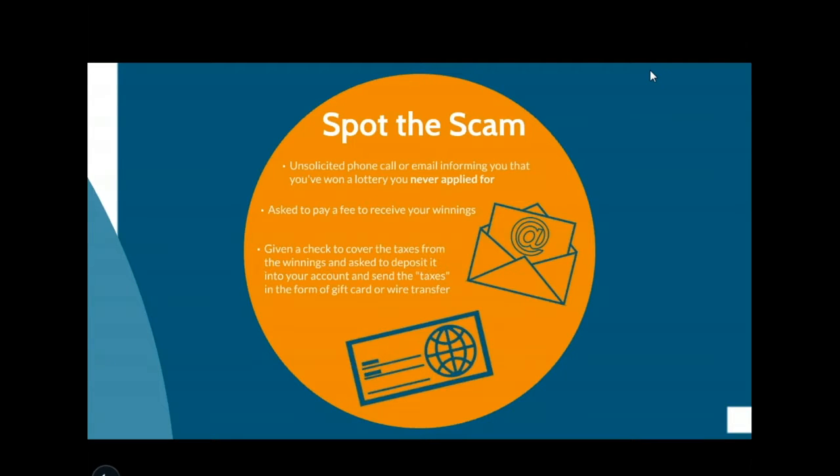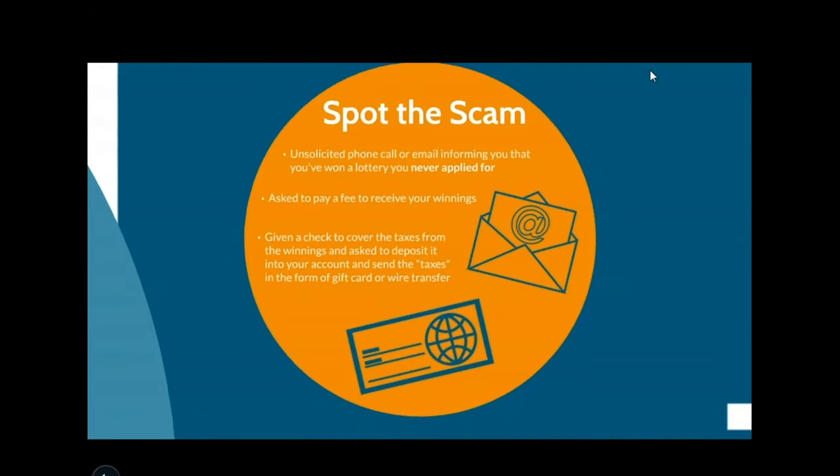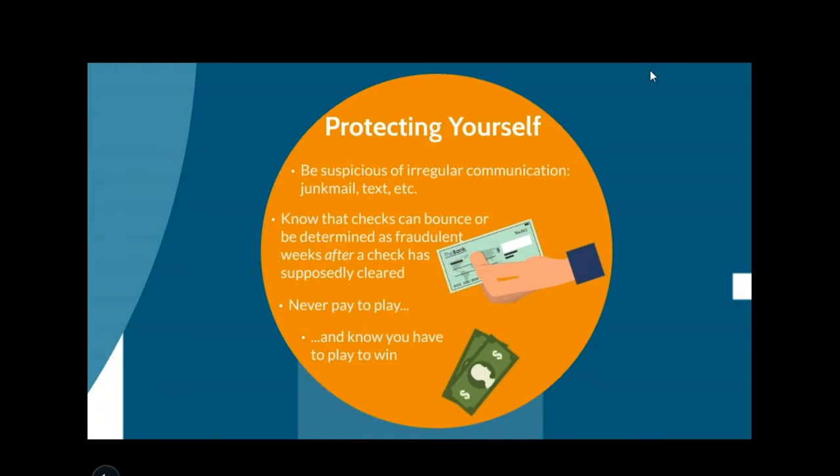It's very difficult. I don't want to say impossible, but it's very difficult for you to recover the money that you have sent through a gift card or a wire transfer, which is why scammers, and particularly in this scam, really pressure you to pay that way so they can just get the money and run. Now, how do you protect yourself from these sweepstakes scams? Be suspicious of irregular communication. By that, we mean junk mail or texts or communication like that, because it's not personalized. This is something that they're just sending out en masse, and it's probably, unfortunately, not legitimate.